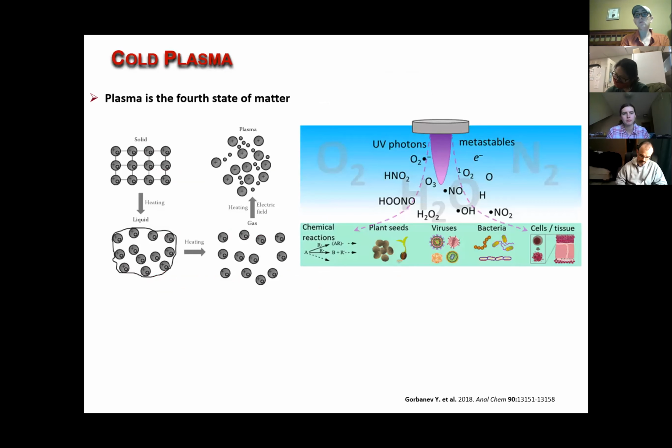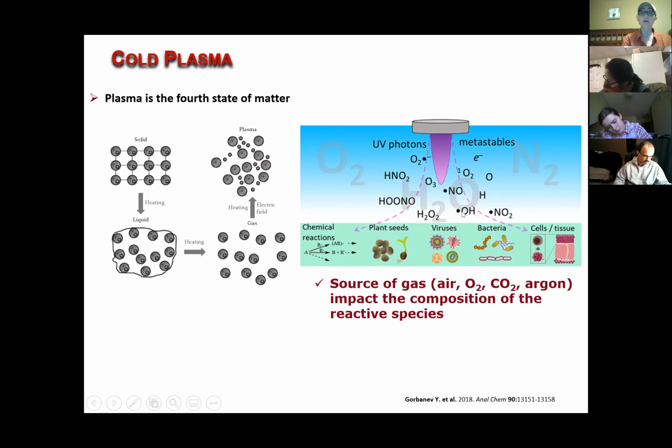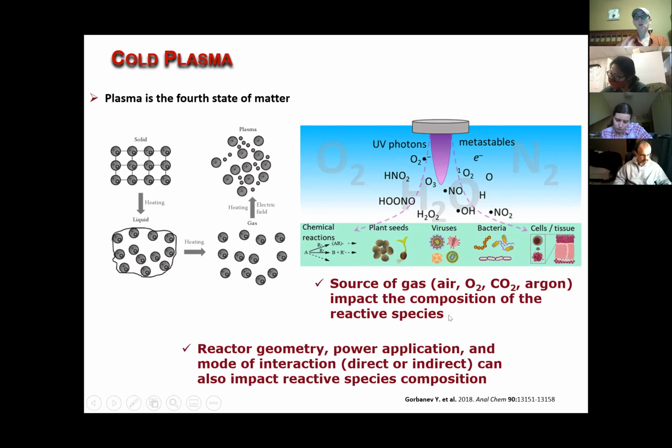So what is plasma? It's the fourth state of matter. Basically, it's ionized gas, and different gases produce different ionized species. So you have production of ozone, nitrogen reactive species, oxygen hydroxyl radicals, hydrogen peroxide, and you do have some electrons as well. The different species and the composition of these reactive species in the plasma is dependent on the source of gas, so we have air, oxygen, argon, and also it depends on the geometry of the reactor that is producing the plasma.